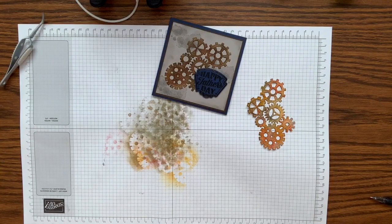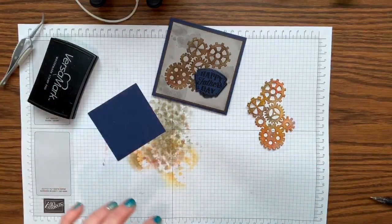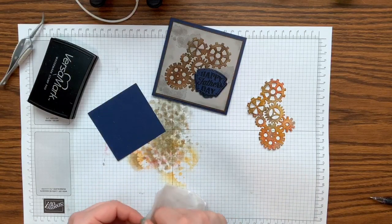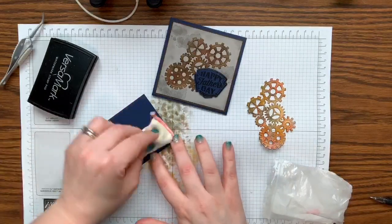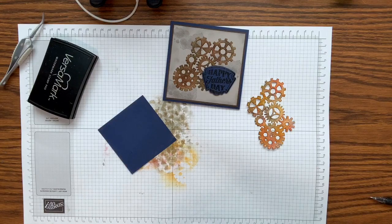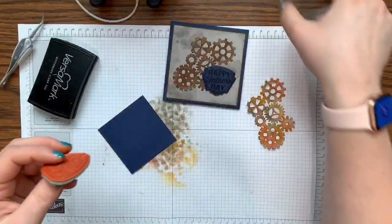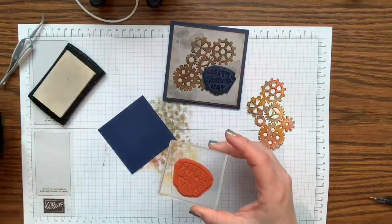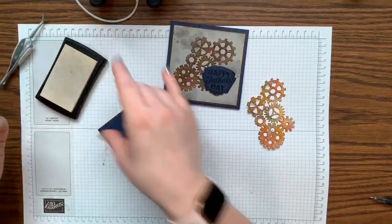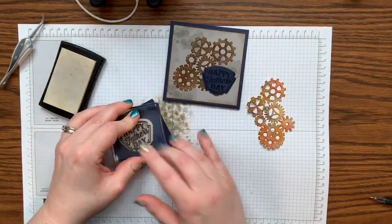So what you need for that is a piece of cardstock, which we're using Night of Navy. And we need Versamark ink. And because I don't want any stray black ink, I am going to use my embossing buddy just to pass it over the cardstock so nothing sticks to it except the ink. And we'll get our little sentiment here, our Happy Father's Day. And we're going to stamp that in Versamark ink in the center of our cardstock.